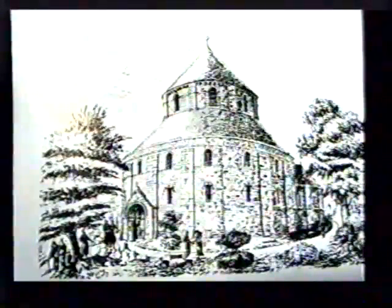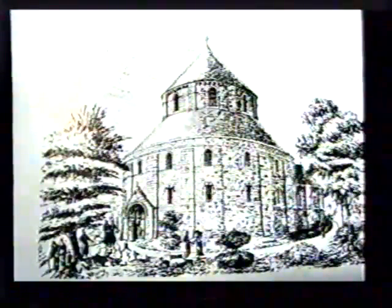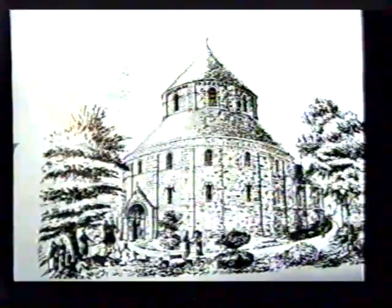It originally consisted only of the circular nave and a small chancel. A north chapel was added around 1200 and the tower in the 15th century.